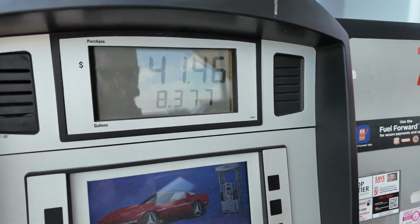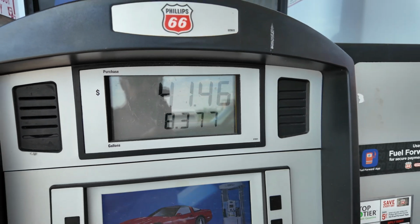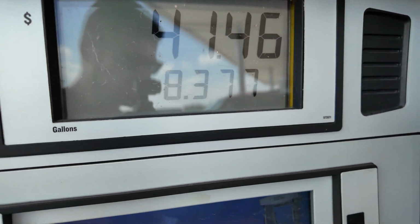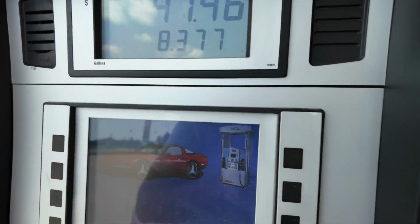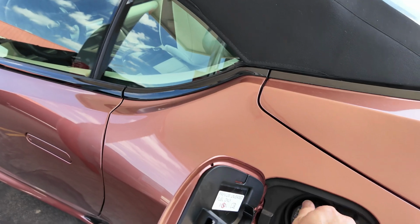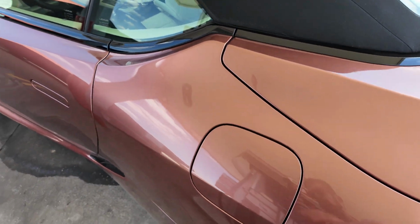Okay, we are full at $41.46. We got 8.3 gallons, so that's what we're going to be starting off with. All right, let's get on the road and we'll get this test started.